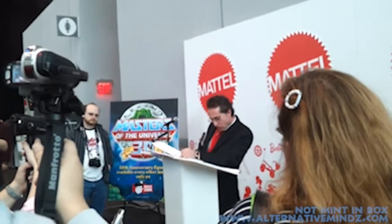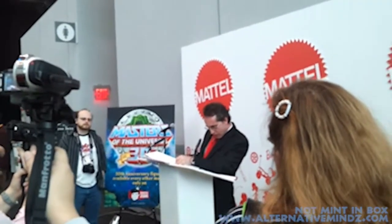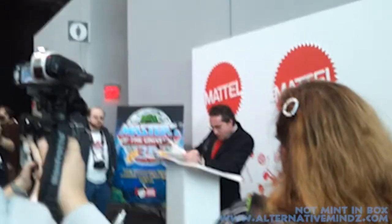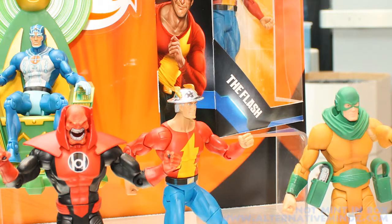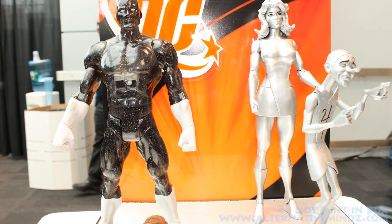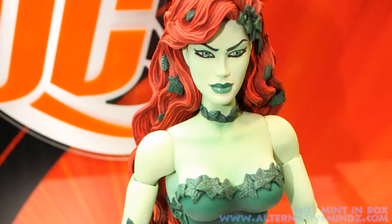So let's see if I have the order right. Okay, I don't have the full order, but Rocket Red is the first oversized figure. And then you've got Atrocitus, Golden Age Flash, Mirror Master, the Platinum and Tin 2-pack, the Starman, and Pam, the Poison Ivy. She will have a third vine around her. I think it's a third arm vine. So there'll be a vine around each arm and one around the leg. One of the vines didn't make it.